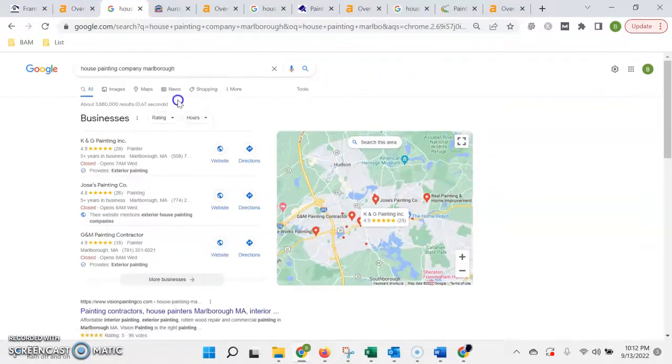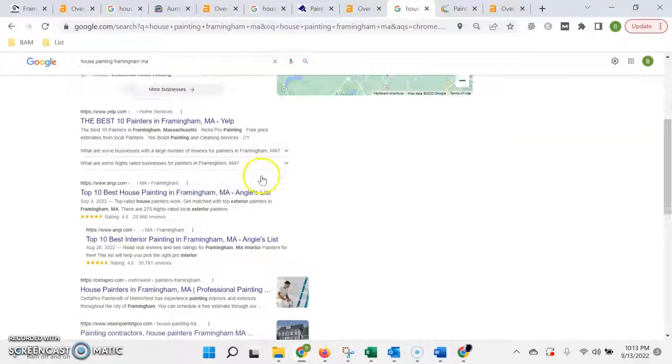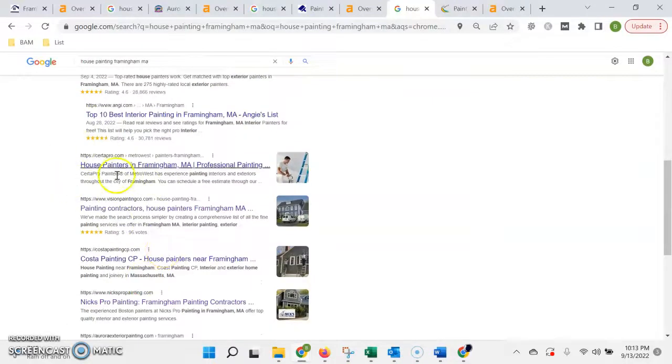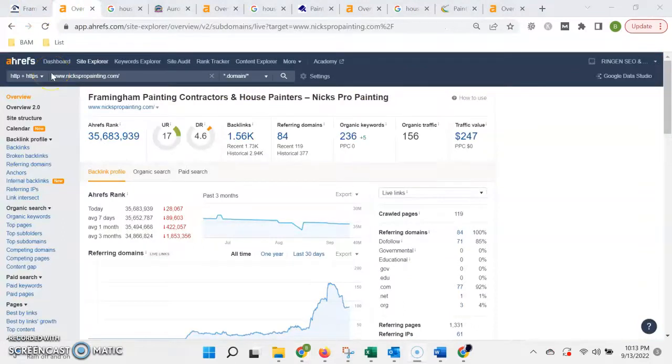So what I've done is just taken 3 different searches for painting in Marlborough, Boston, and Framingham, and I've taken the top organic search results from local companies as well as your website. And then I put them into this tool that I use, and it shows me all the information that Google finds on your site and then rates its strength and trust on a scale of 1 to 100.